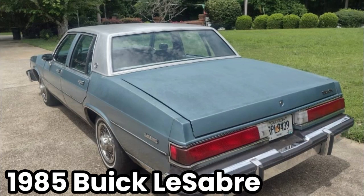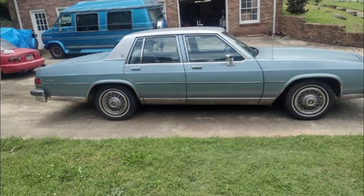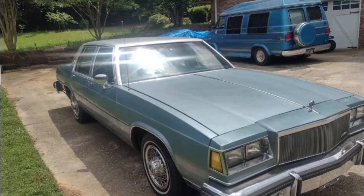Number 12. The 1985 Buick LeSabre Custom, priced at just $2,950 and located in Snellville, Georgia. This full-size American sedan has 133,000 miles on the clock, and it's a true survivor, rust-free, with a strong body and clean lines. The seller is a second owner, having picked it up 3 years ago with 88,000 miles, and it's been regularly driven and well-maintained ever since. Recent upgrades include new brakes and fuel injection, giving it improved reliability and performance while maintaining that classic Buick ride quality. It's smooth on the road and truly drives like a dream.